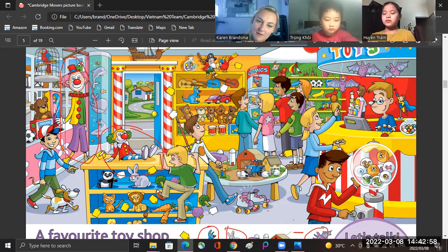And Tram, I like the small clown because? I like a small clown because the tall clown is not beautiful. Okay, it's not beautiful.